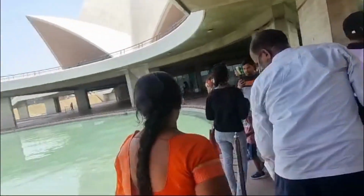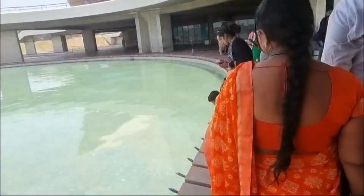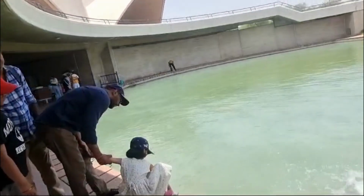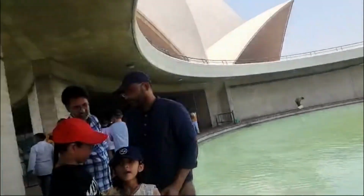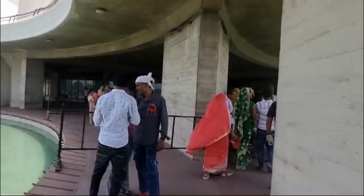The design of this shrine was conceptualized by Canadian architect Fariborz Sahba and was completed in the year 1986. This temple seeks to propagate the oneness of the Almighty and is open to all regardless of their nationality, religion, race, or gender. The Lotus Temple is one of the 7 Baha'i houses of worship present around the world.